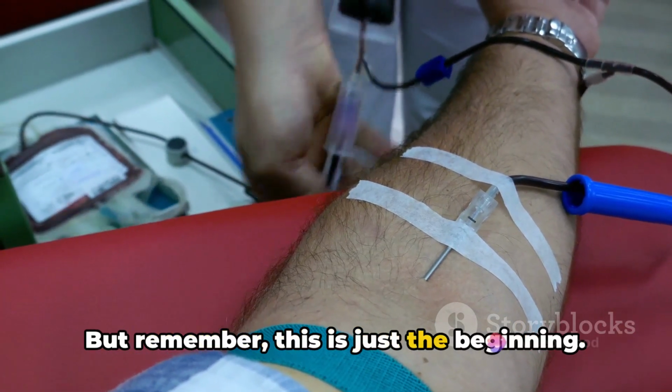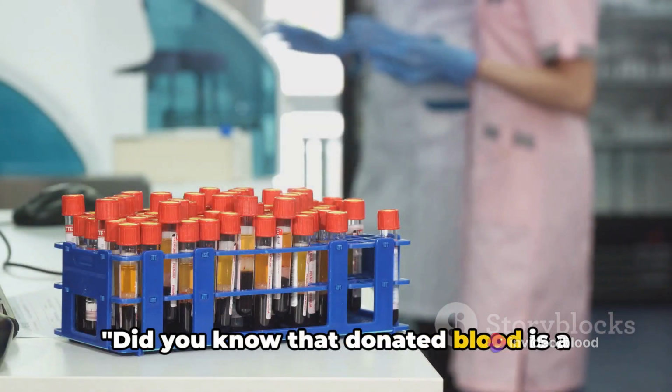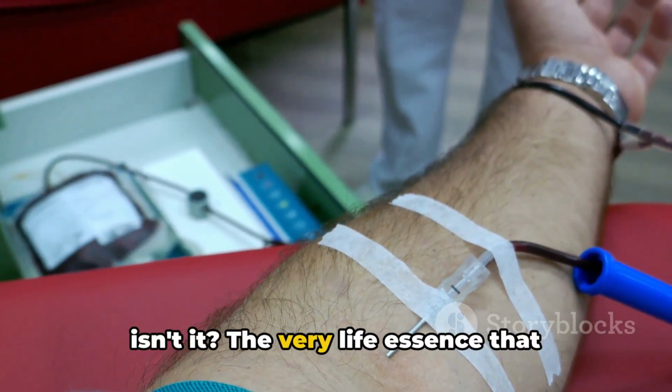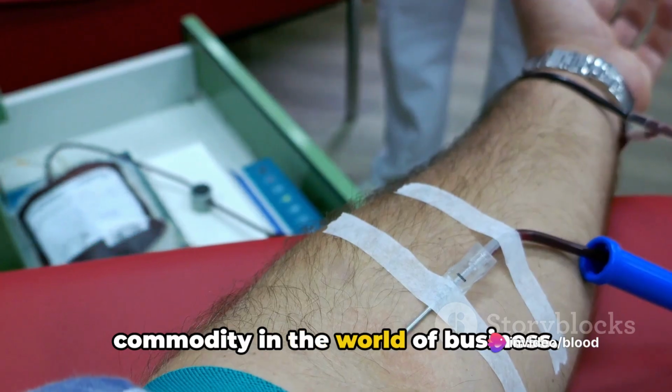But remember, this is just the beginning. The journey of your donated blood doesn't end there, far from it. Did you know that donated blood is a billion-dollar industry? Intriguing, isn't it? The very life essence that courses through our veins, the crimson tide that keeps us alive, is a hot commodity in the world of business.